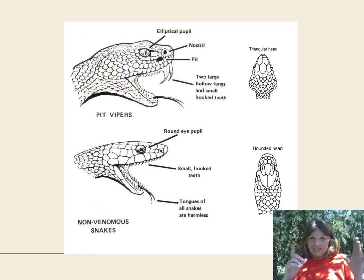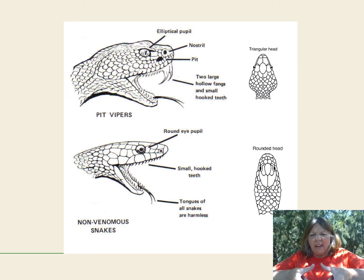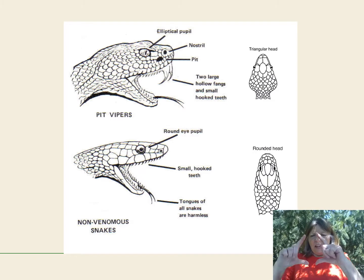Now, most of the time, not all the time, but we can tell the difference between a venomous snake and a non-venomous snake by the shape of their head. Venomous snakes, like the rattlesnake at the very top, have a triangular shaped head, kind of fat there, and our garter snake would have an elliptical shaped head. But when he is in danger, he has the ability, the adaptation, to pull that head into a triangle in order to look more like a rattlesnake.